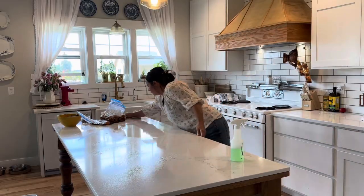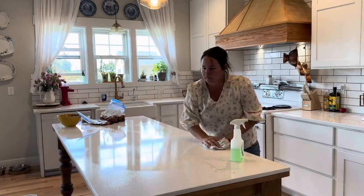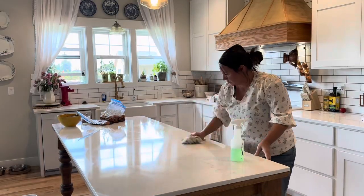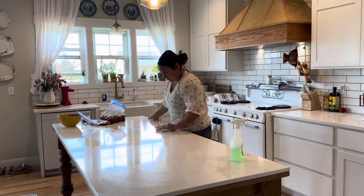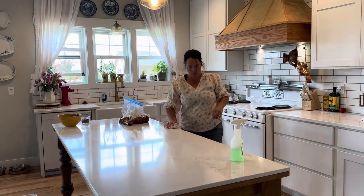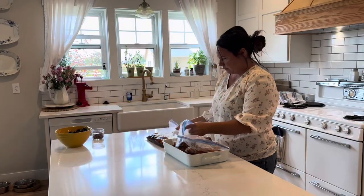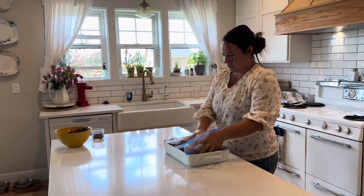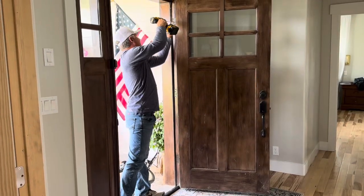I'm just going to do a quick cleanup while this chicken is marinating, and I want to show you guys a trick that I thought of the other day. We've got lots of kids running around the house, and it's also fly season, so kids are coming in and out, and we have 2 covered porches, one on the front, one on the back, and they just seem to attract flies.